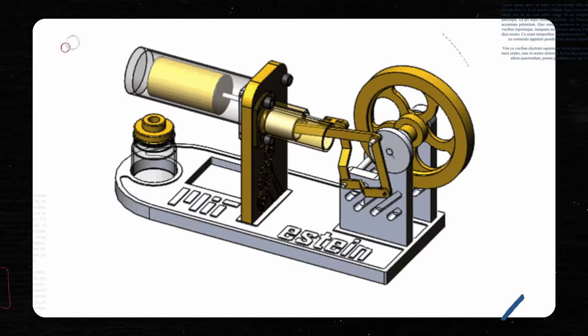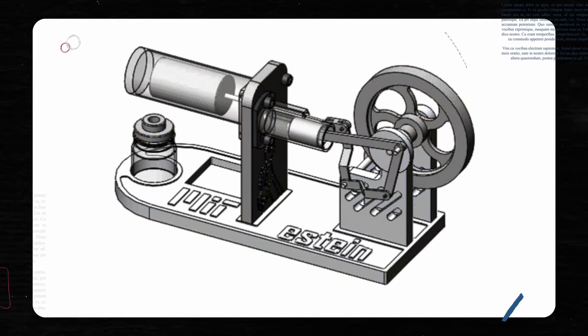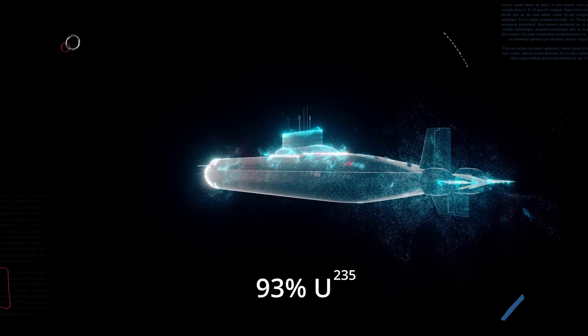It can apparently last decades, with the Stirling engines expected to fail way before the core runs out of steam. I mean, nuclear, before the core runs out of nuclear. The core, by the way, is highly enriched uranium, so containing 93% uranium-235 by mass, the same as what is used in nuclear submarines.